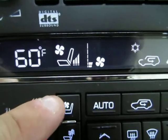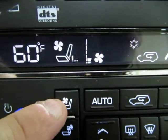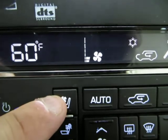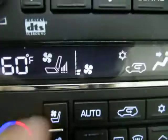All right, if you press it once, it goes in high, twice for medium speed, one more time for low, and one more time for off. And these do the exact same thing except the heat. I'm gonna leave it on because it's crazy hot outside.